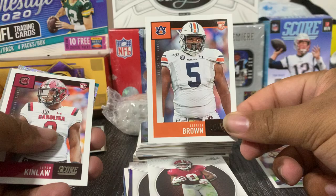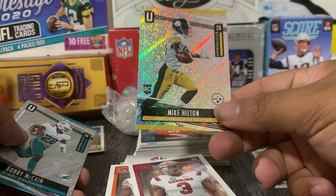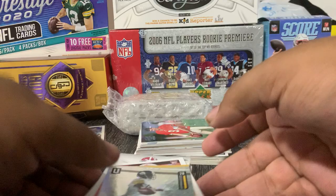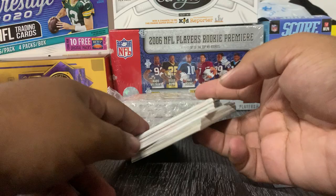Derek Brown. I think this guy's going to be a really good NFL player. Javon Kinlaw. Here we go. These shiny things. Last two are shiny. Mike Hilton. And starting safety now, rookie card for my Miami Dolphins. Bobby McCain. I'm going to throw him in the sleeve just because it's a Dolphin card and it's a rookie. So shout out to Bobby McCain. I really like him. He was a guy the Dolphins picked, and everybody was kind of scratching their head. He was out of Memphis. Real small cornerback, but he's a dog, man.